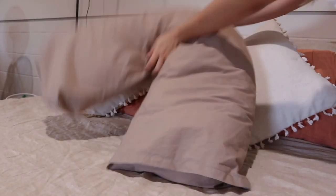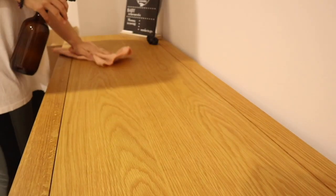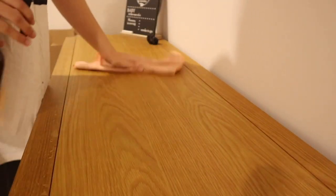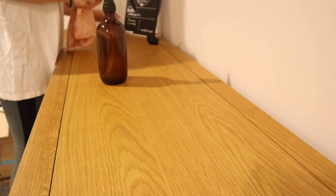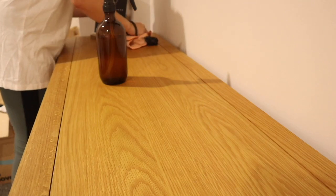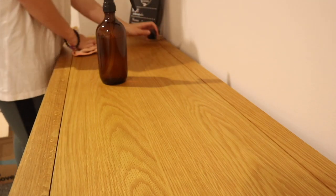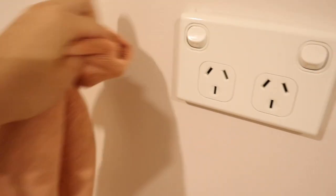So now I'm going to be dusting down our new drawers. I actually got these drawers from Freedom. They are the Raffles collection and I think they are absolutely stunning. They are oak wood and the color is honey, if you're wondering, because I know a lot of people have asked about them. And now I'm just gonna go through and dust the light switches and the power points. I feel like they collect a lot of dust.